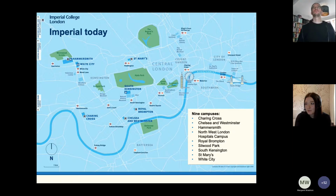So the main campus is in South Kensington, which is where the central library is, and that's where the acquisitions and metadata team is based. As the metadata coordinator, I'm looking after the metadata side of the team. And we have 3 acquisitions and metadata coordinators who do some metadata work as part of their role.